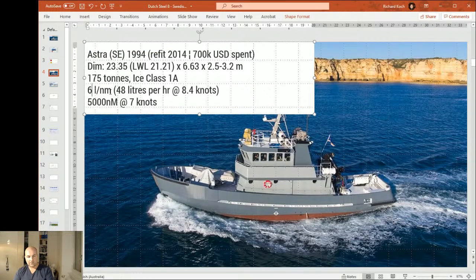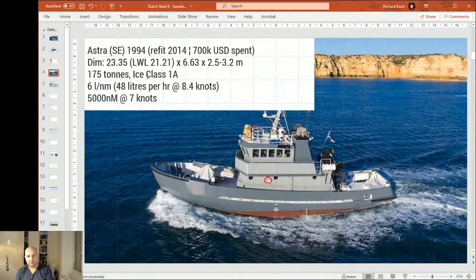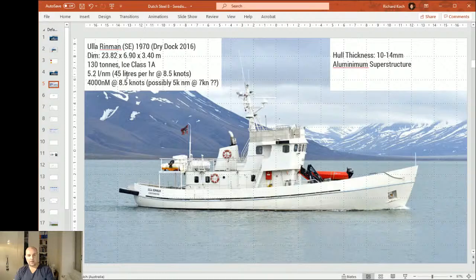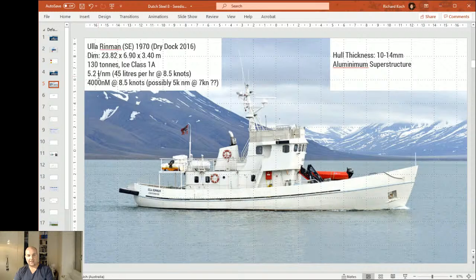So the rating, this is from the website, I assume it's true. So it's 48 litres per hour, 8.4 knots, right? So that's 6 litres per nautical mile. And then this one here, 45 litres at 8.5 knots. So the speed is about out by 0.1, which is a difference, but let's say it's roughly the same. But you've got 45 litres and then you've got 48 litres. Now, that's a 0.8 litre difference. So in a day, if I can do the maths very quickly, it's going to be plus 0.8 times 24. So that's 19.2 at, I don't know what fuel is, let's say Euro 50.